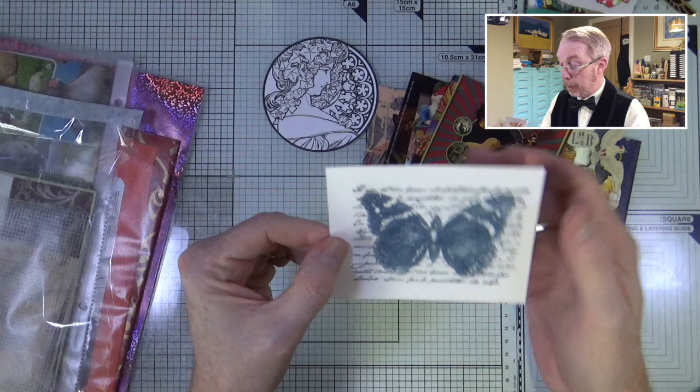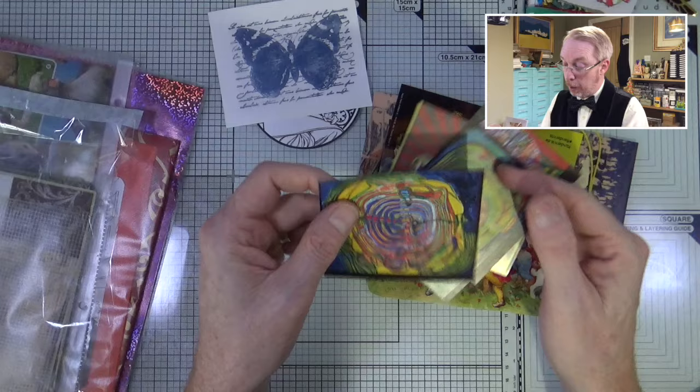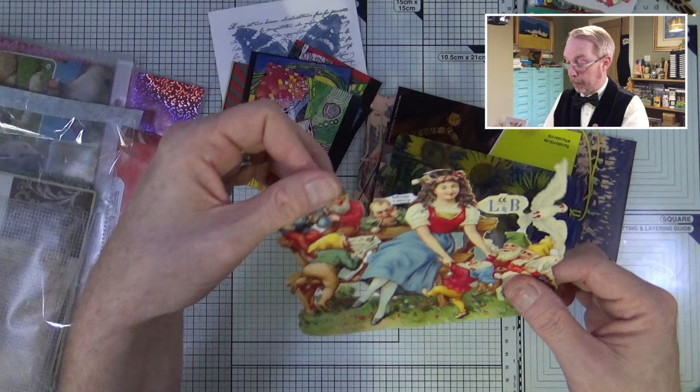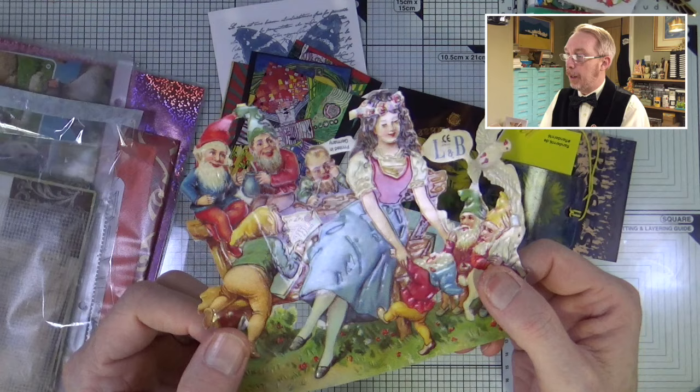Beautiful. And we have some great bits of ephemera. Looks like cut from magazines. Cool. Very colourful. Oh, look at this. Look at that. Printed in Germany. That's Snow White and the Seven Dwarfs. It's even embossed. Can you see the emboss on it? Yeah, look at that. That's cool. I like that a lot.